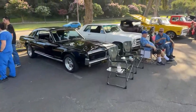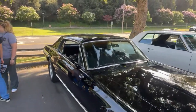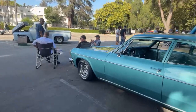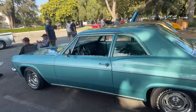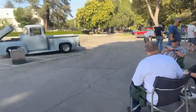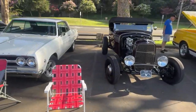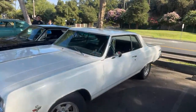Here's a Cougar. Let's get a good little view of this Cougar. Here we go. It's a '62 Bel Air, I believe. No, '64. The '62 Bel Air was a bubble top. That's not a bubble top. It's a 327 Malibu.